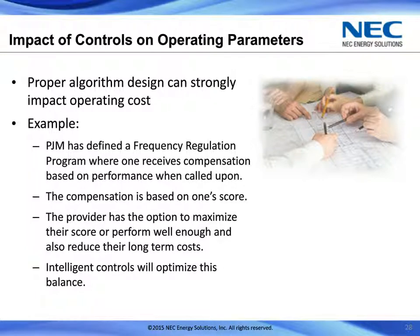One of the things is that this compensation that one would receive is actually based on one's score, so we'll go through that a little bit. And the provider has the option to maximize their score or just perform well enough to meet their contractual obligations and reduce their long-term costs. So very often it's really the business model that dictates the definition of optimization as opposed to just being able to dictate this is how our system works. So you need that flexibility.